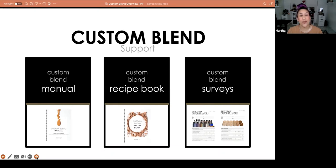So we have that custom blend survey that tells you exactly how to put the system together, what things like that. So the client comes back to you and says, hey, I need to replenish. You don't have to go through the whole consultation again. You can just say, okay, I have your formula. I'm going to mix it up. Is there anything that you want me to alter? And we can put this together for you. So we have a lot of support material in addition to our training. So I think that's awesome.